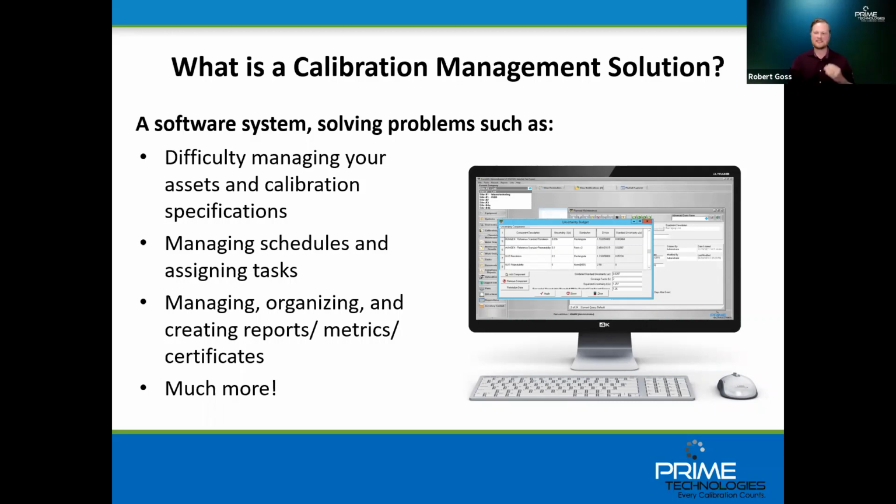And while you're definitely going to see some key differences in functionality between the various vendors and solutions out there on the market, pretty much any basic CMS is going to provide the same level of solution. It's going to manage that asset, specification, and result information. But then there are some other things you're going to want to ensure that any CMS does. It's going to help you solve issues like difficulty managing your assets and calibration specifications.